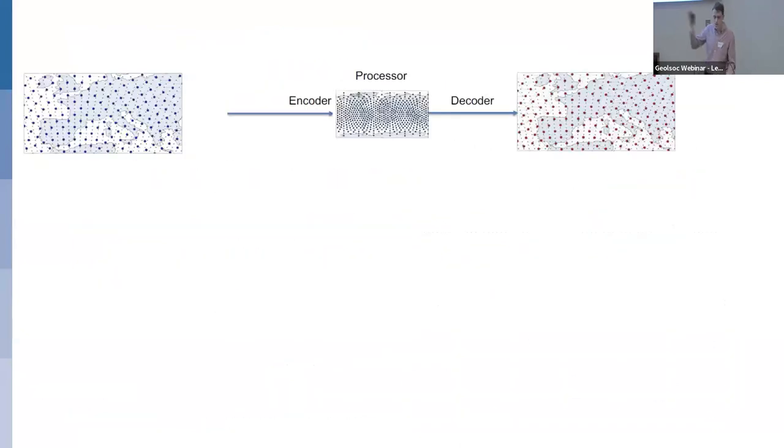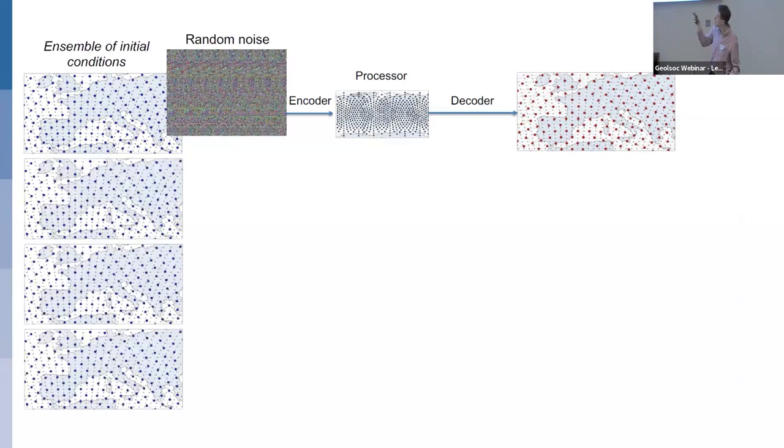Well, with deterministic training, you would take an initial condition, encode it into this sort of space. You would do lots of nonlinear calculations on top of it, decode it out, score how accurate it was against the mean squared error, and then backpropagate that to try and improve the model. So what do we do?